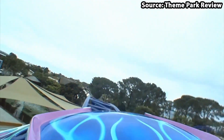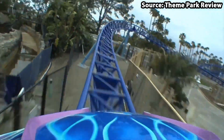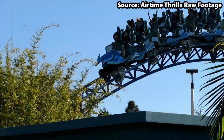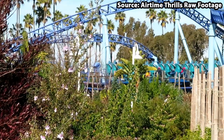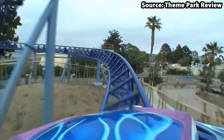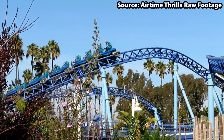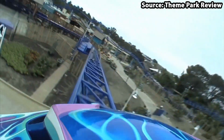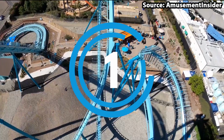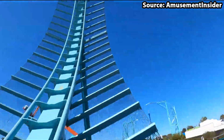Although here is where it gets awesome, as in addition to this there are also many sharp turns, airtime hills, and a lot more, including even another launch. So no matter whether you are looking for fun, thrills, excitement, or all of the above, then Manta will quite literally blow you away.